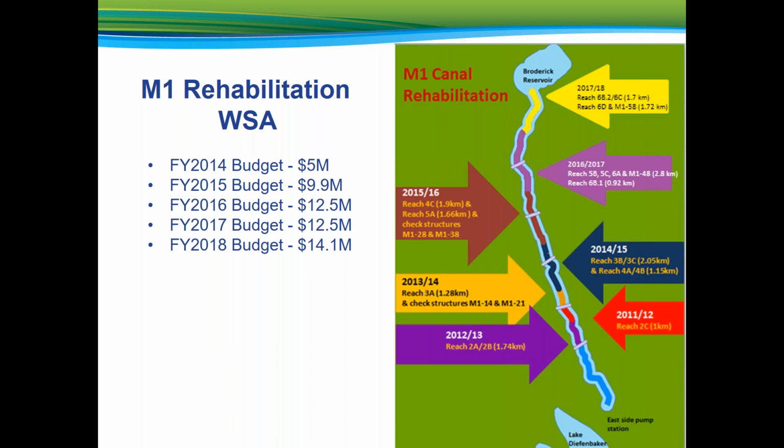Fiscal year 2015 budget was $9.9 million and enabled WSA to issue 2 concurrent contracts for reaches 3B, 3C, and 4A, 4B, totaling 3.2 kilometers. Reach 3B included the extension of M124 cross drain and the construction of a custom wasteway structure that diverts water in excess of full supply level. I will cover the wasteway in more detail further into the presentation.